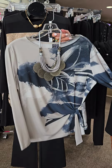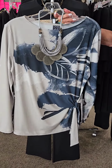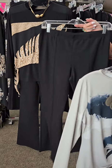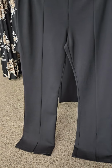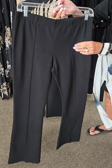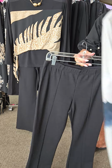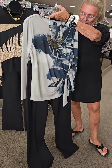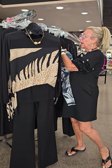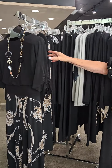Another really pretty top, another one in the jersey. I call this a navy blue and kind of a pale gray color, but it looks great with another one of the new pants, which is the black pant. It has a slit at the bottom. Again, a baby boot cut. It's a pull-on, and it is a really very lightweight Ponte. It has a seaming going down the front, and I think it does look really sharp with the top. So that's another great look from them. These are all things that you can wear now, even though it's still hot, but you'll go further into the fall as well.